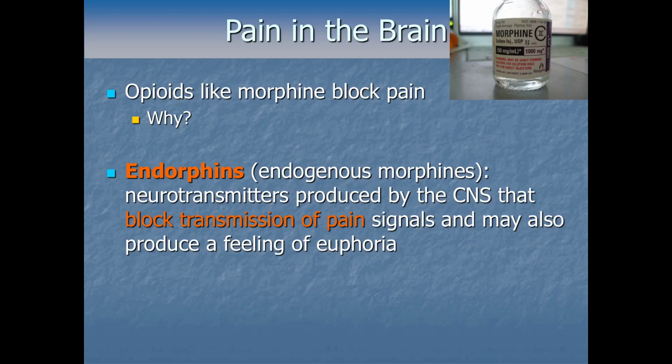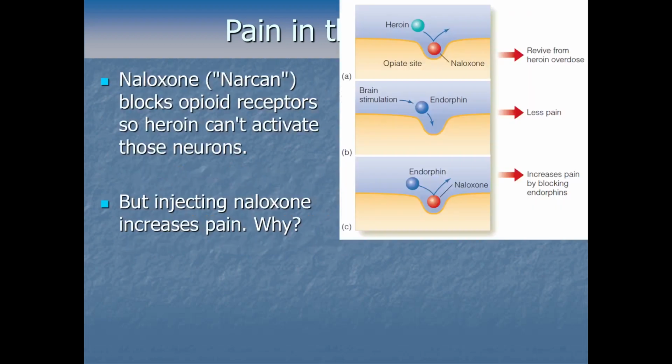So you hook an electrode up to those endorphin-producing sites and turn it on to flood out some endorphins, and sure enough, people feel pain relief. And that's without needing to ingest any analgesic medication, right? Our brain makes its own morphines, makes its own analgesics. And that's good, that's healthy, that's an important function of the body, it's natural.